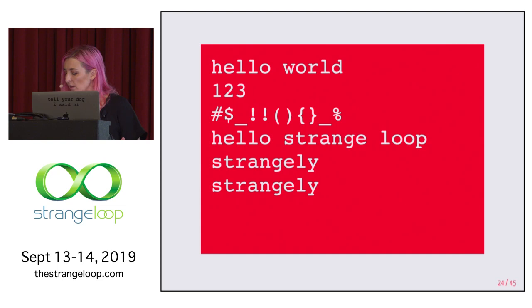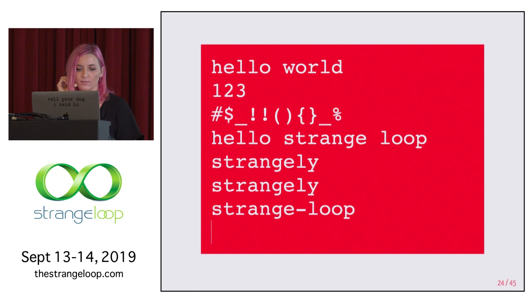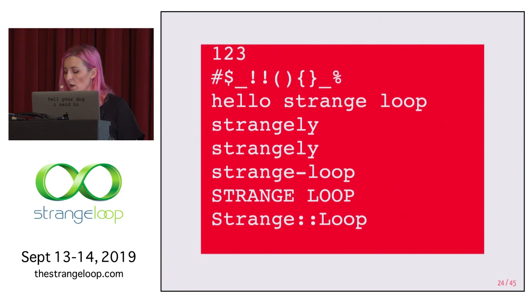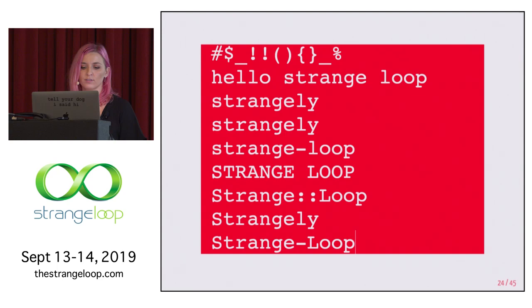Enter. Enter. Kebab, strange loop. Enter. All caps, strange loop. Enter. Pack title, strange loop. Enter. Kebab title, strange loop. Yeah, enter. Kebab title, strange loop. Enter.